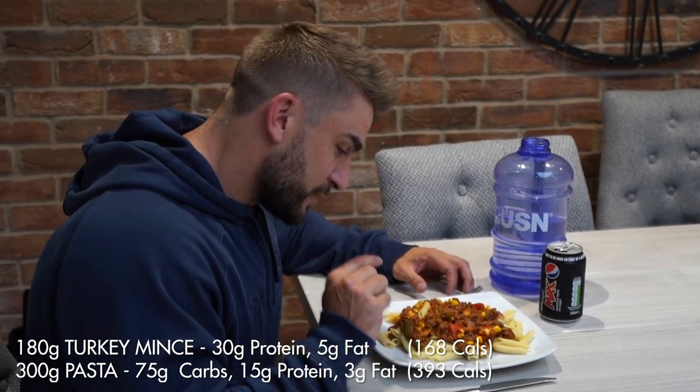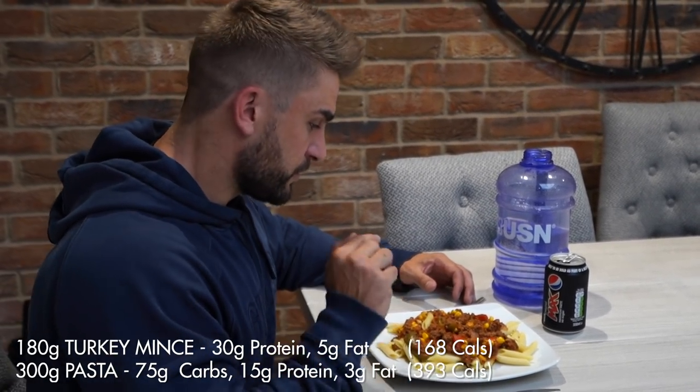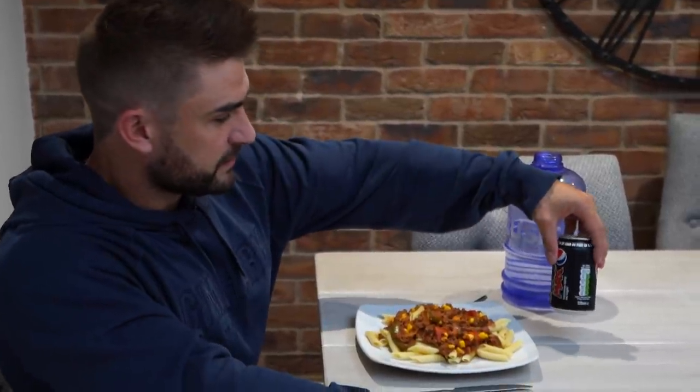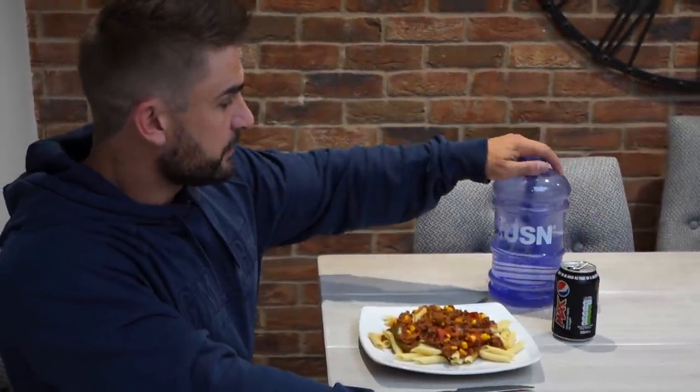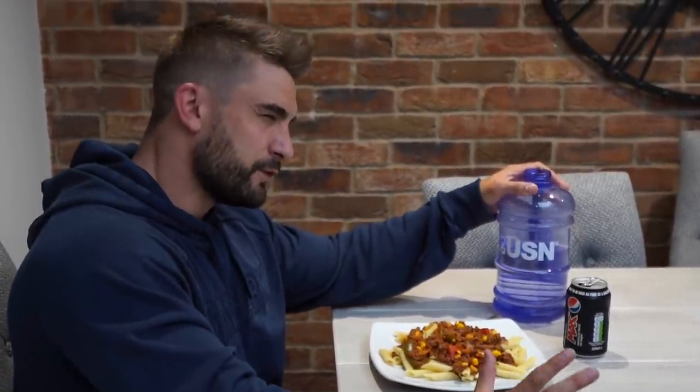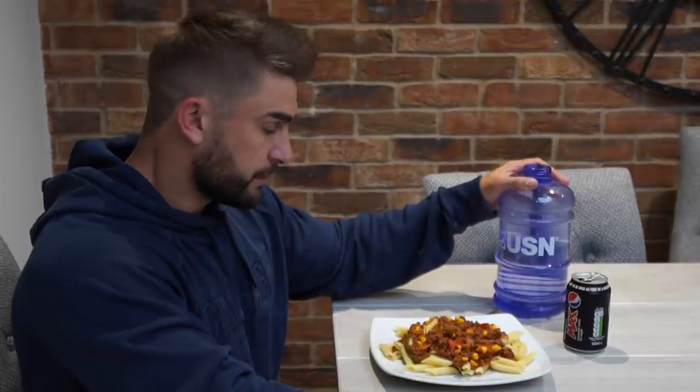We've got sweet corn in this. We've got peppers, onions, mushrooms, tin tomatoes, paprika, salt. Anything else? Garlic. Obviously, I haven't cooked this today. Amy's cooked this for my beautiful wife. Wow, very nice. And then I'm having a Pepsi Max. I normally have one of these a day. Still on with my water. I'm still on for like 4.5 litres today, so not bad.